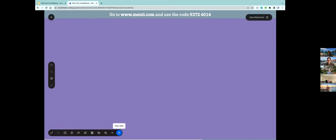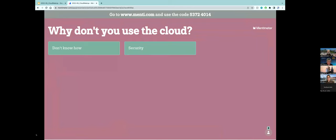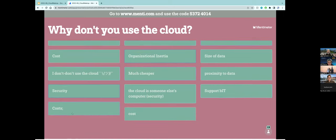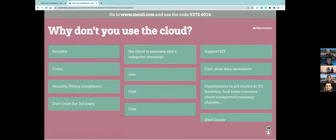All right, so next, why don't you use the cloud? Allison, harder to catch on fire. No kidding. So this is an open response. So let's see here. Cost, security, that's very interesting. Don't know how. Retired, that's such a good reason. Size. Nice, Bill, no downtime. So I'm seeing cost a lot coming up here. Slow data movement, yes. Don't trust the third party.